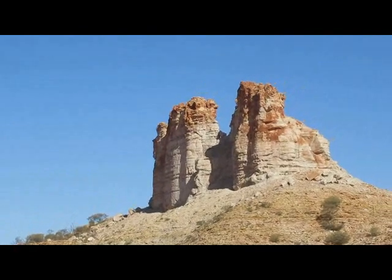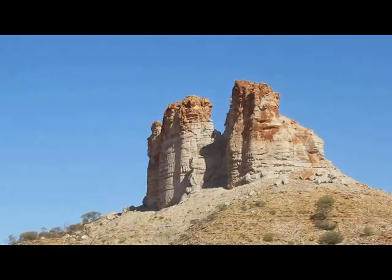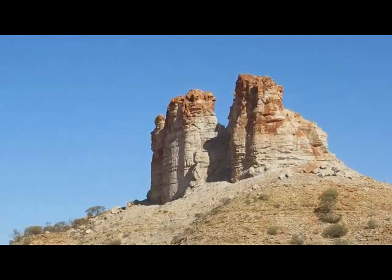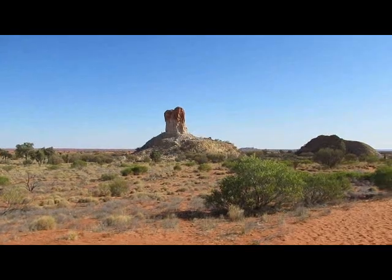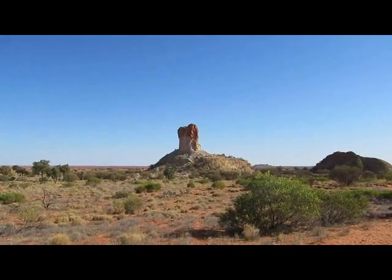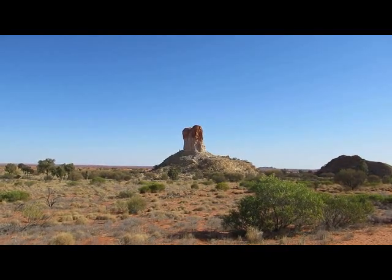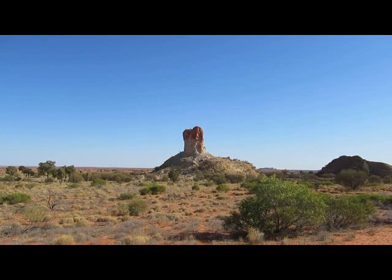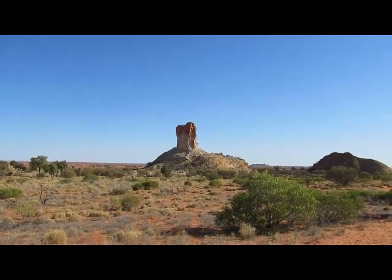This rock formation is called Castle Rock, probably for obvious reasons. It looks like a castle, or the remains of a castle. We've travelled 45 kilometres off the old Gan railway road to this place, which I think I called Chamberlain Pillar earlier, but in fact it's called Chambers Pillar.